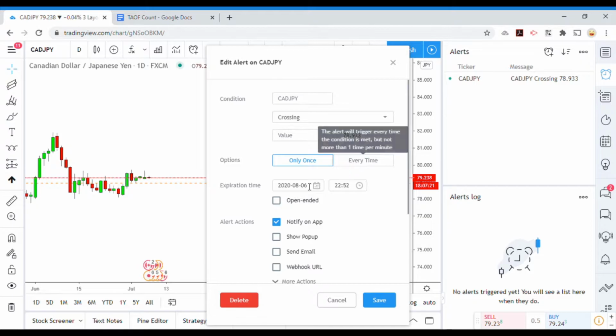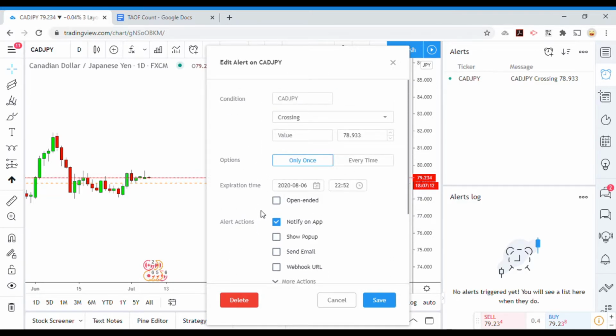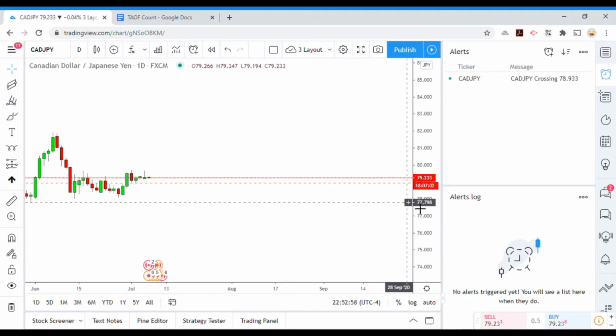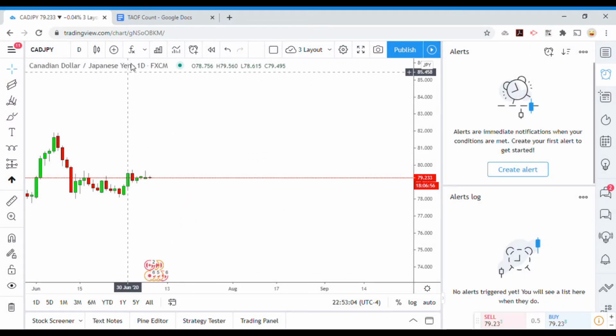I can do only once, I can do every time it crosses, I can have it show a pop-up in the app, I can have it send me an email, I can have it, I think even send me a text, or you can have it notify in the app. So I have the app on my phone, and so that sends me a push notification basically. Really cool alert system, and you can do this with all kinds of different things.